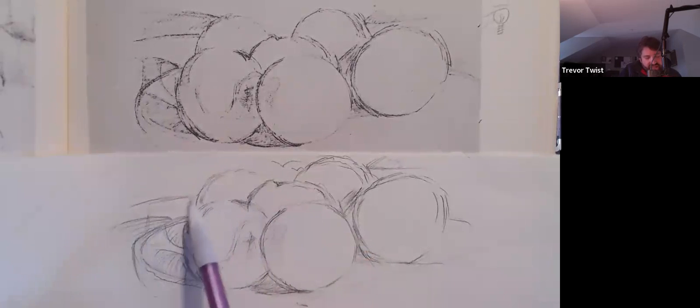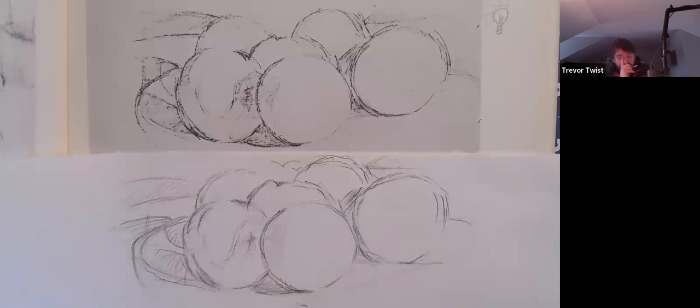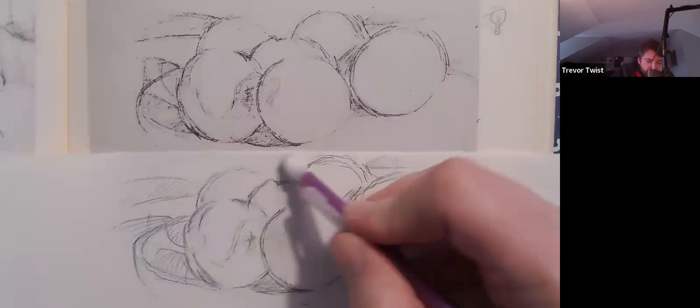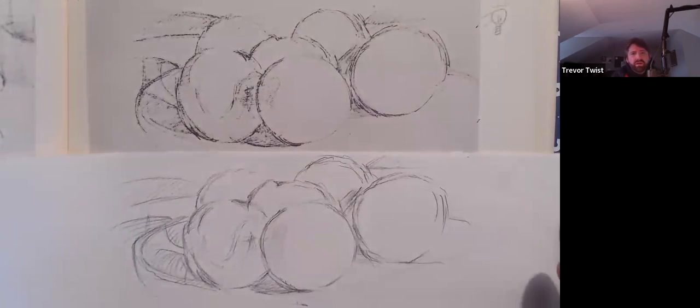And I think he wants this tabletop to be light, so he has to darken the background. A lot of the backgrounds, we can look around, there were dark drapes, and he would often show the pattern. Let me erase these birds. Not because I don't like them, I might put them back in, but they were a little distracting.